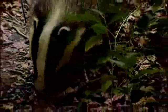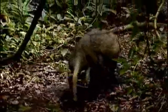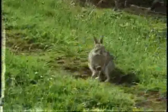The badger, of course, is much smaller. You can easily recognise a badger because of its black and white nose. They usually come out at night, so you'll be lucky to see one. Rabbits are easier to see, especially early in the morning and in the evening. This is a hedgehog, the only British animal with spines.